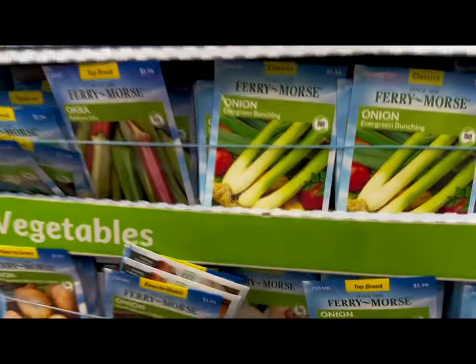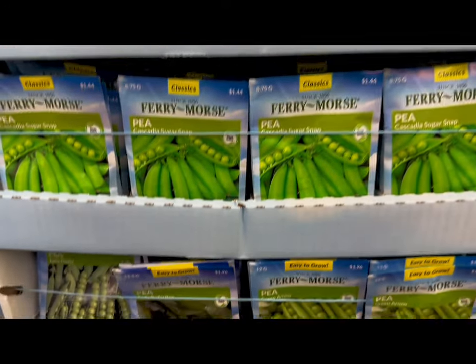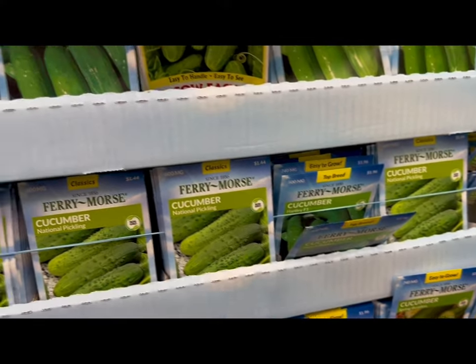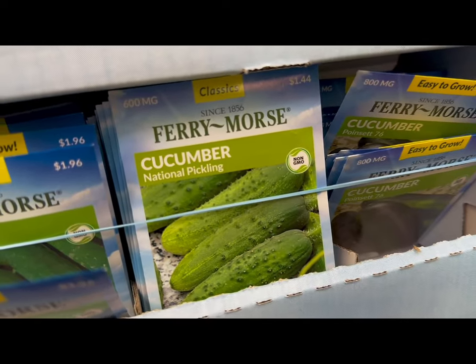All the onions you can grow: evergreen bunching onions, the Warrior onions, Granex yellow hybrid, red burgundy, sweet Spanish yellow. Look at all the pak choi, the parsnip, more various peas. Look at all the cucumber varieties. Shelves and shelves filled with cucumbers. National Pickling, Hartley, Marketmore, Spring Burpless, Tasty Green hybrids. So the easy to grow packets are $1.96 each and the classics are $1.44 each.